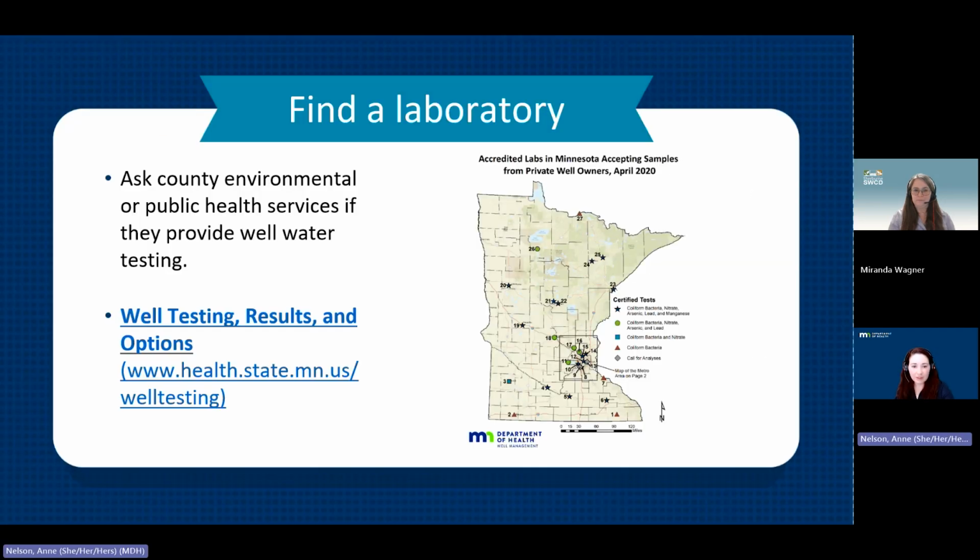So finding where to test. We have an updated sheet of accredited labs in the state on our website. This one's from 2020. We have a recent one from 2024. But you can also ask a public health lab in your area. They may have testing availability, or your Water Conservation District may be able to screen you for nitrates. And if you're looking to test for all five, there are certified labs throughout the state that can help you with that.